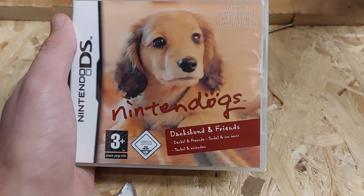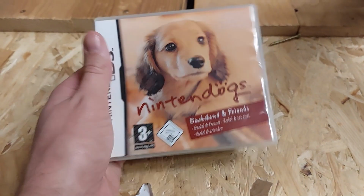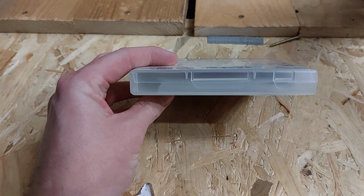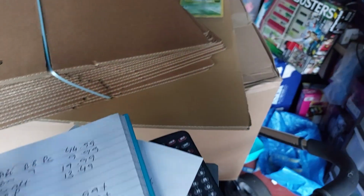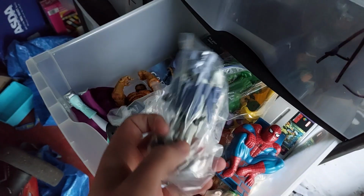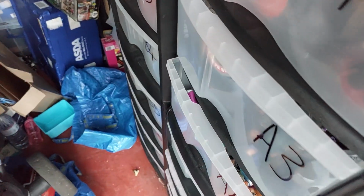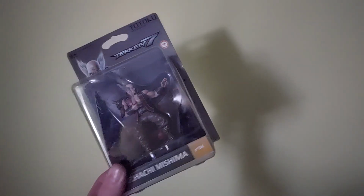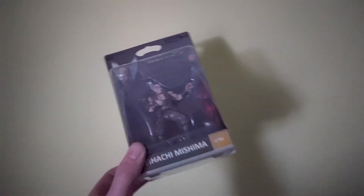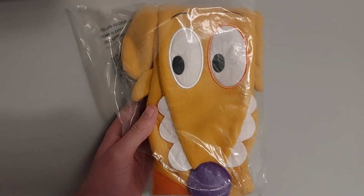Nintendogs, Dutch Hound and Friends, £6.99 all in, will just about go as a large letter. Not a lot to get. F3, there should be an Optimus Prime Funko Pop unboxed, which I spelled incorrectly. In the listing, it says it's unoxed. And that was £8.99 plus the shipping. Then in A4, it should be a Gundam figure, which sold for £9.99 plus shipping. Tutaku Tekken 7 Heihachi Mishima, £9.99 all in. Cost me £3. Massive dud. Another Loot Crate scarf, £19.99 all in.